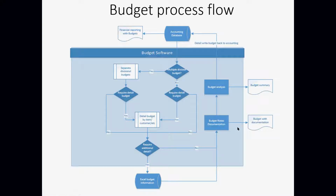But let's talk about the budgeting process. Really what we're talking about is that this blue is kind of our budgeting engine. This is where this automation can happen, okay? And inside this thing, lots of manipulations can happen with the data. But really what we want to do is grab it from our accounting database, and this is all information. So information needs to flow very easily from our accounting into these systems.